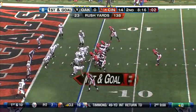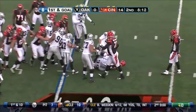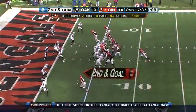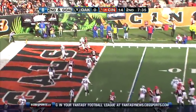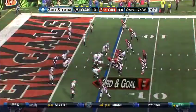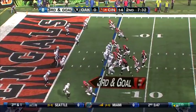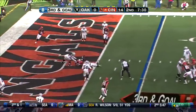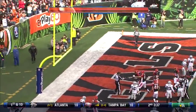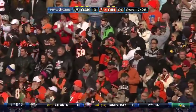Peerman coming off his best rushing game as a Bengal last week against Kansas City. And he is hammered right at the line of scrimmage. Bunch set for the receivers on the right side. Wanted to hit A.J. Green, but A.J. Green looking for his 10th consecutive game with a touchdown reception. Mohamed Sanu with his 2nd touchdown catch of the game.